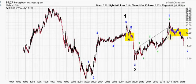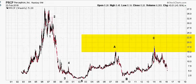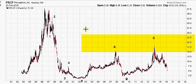And the way I came to that conclusion is I changed the scale of this chart. Right now it's a log scale. I actually changed it to a linear scale to see what that would do to the look of this price pattern, and I'll show you what it did. We went to a linear scale here, and you can see what that did. It actually changed the nature of the chart quite a bit. It made the entire advance off the 2001 low into the 2014 high look like one big counter trend move.